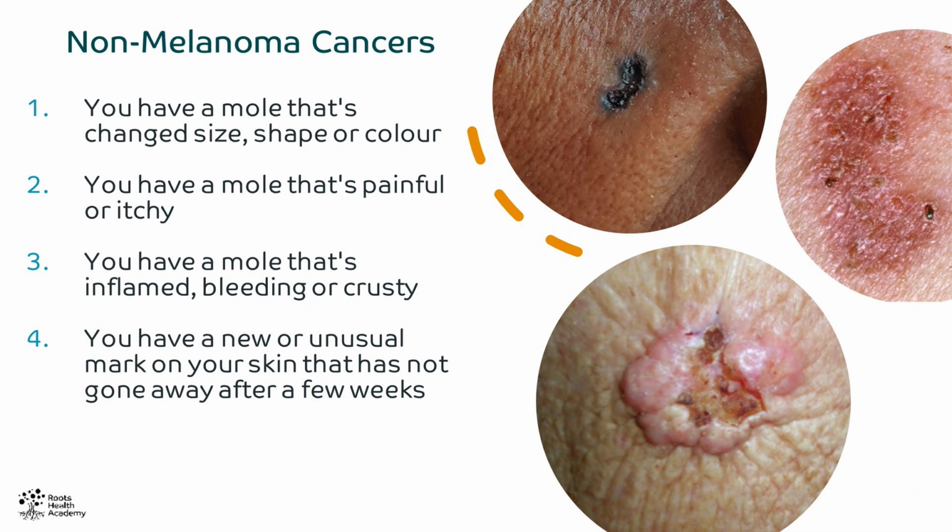Now you may feel that actually these are pretty gross pictures, and I'm sorry about that, but let's have a look, because these are small lesions that you might feel are okay, and they tend to cause a kind of slow growth and ulcerate and then cause problems. So if your mole is changing size, shape or colour, you have a mole that's painful or itchy, it's becoming inflamed, it's bleeding, kind of crusty, so anything that's changing really and getting bigger and just doesn't seem to go away, get it checked out from your doctor.